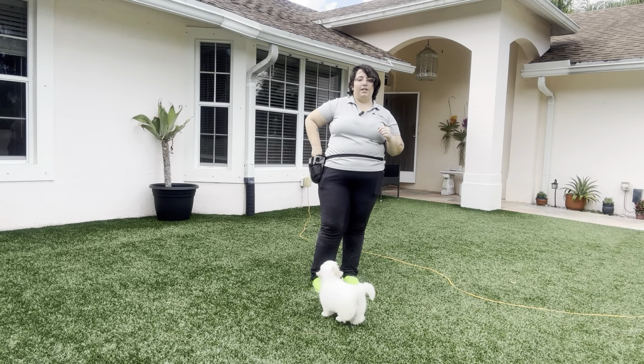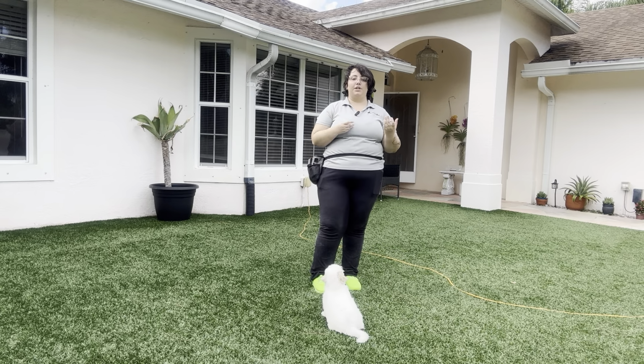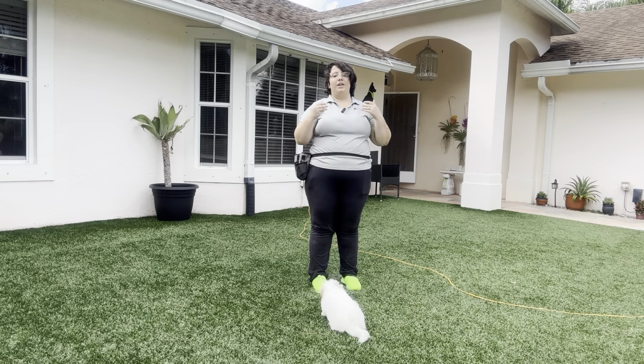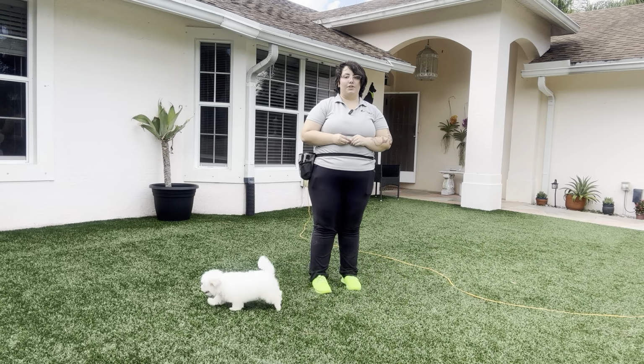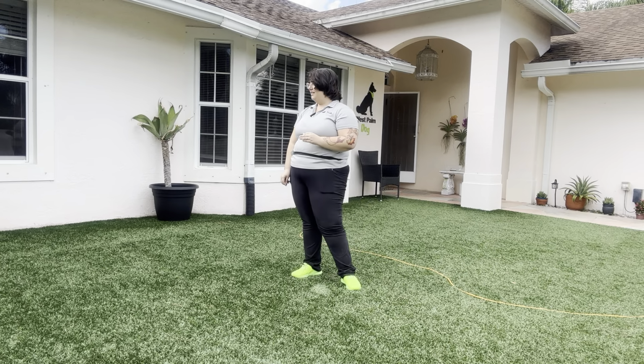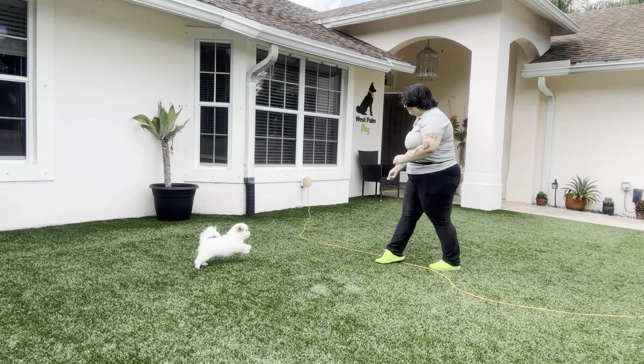And what we're going to be doing is practicing recall out here. So I'm going to toss some food to get Pino to walk away from me. Then I'm going to say his name to get his attention. And the second he looks at me, I'm going to go ahead and say the command and say yes as he walks over. And I know that sounds like a lot, but it looks something like this. Hey, Pino, come. Yes.